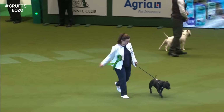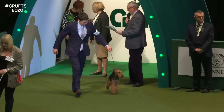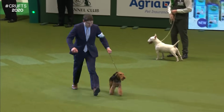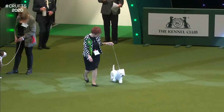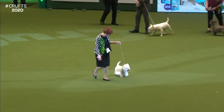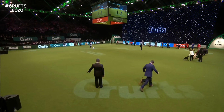Always popular. Now here comes the Welsh Terrier. Lovely little Welsh there. Really alert. And finally, the West Highland White Terrier. 90 West Highland Whites here today, and this is our best of breed winner. So that's the last of our breeds. I now hand you over to Jonathan entering the Dolphin ring and Kim Stiletto-Beale for the Terrier Group commentary. Thank you very much, Graham.